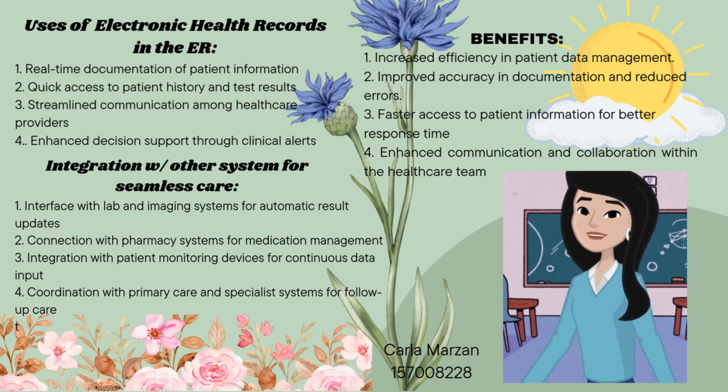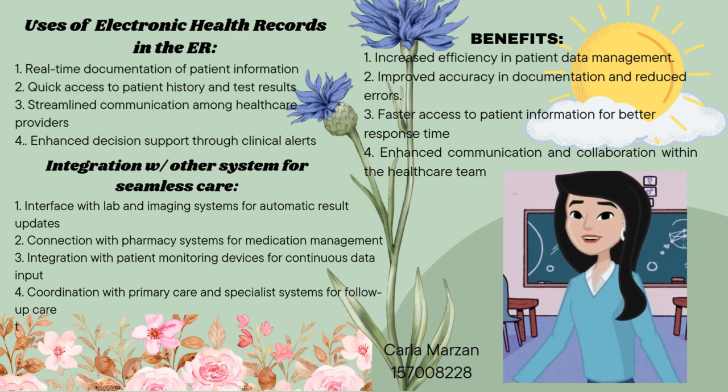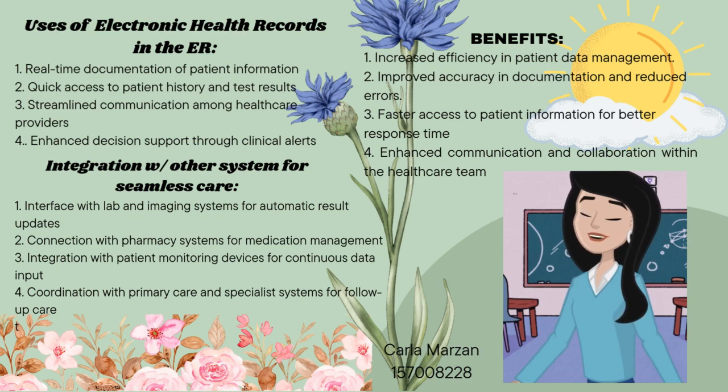Benefits for nurses using EHR in the emergency department. Number 1, increased efficiency. Nurses spend less time documenting on paper and more time attending to patient care because EHRs streamline the documentation process.